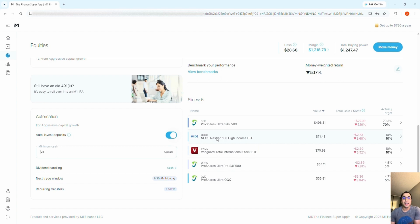However, in order to offset that and try to monetize, try to harvest some of that volatility, I've incorporated some volatility selling ETFs such as QQQI. These will actually benefit via higher payouts, and then I can take those payouts and buy some of these depressed ETFs.